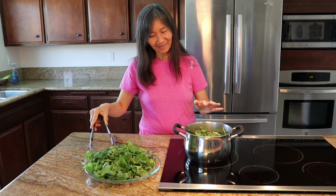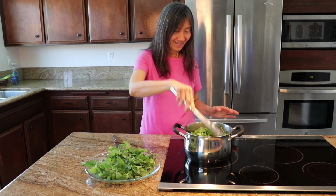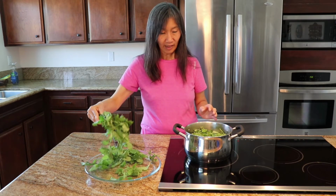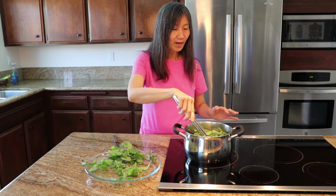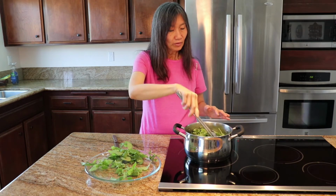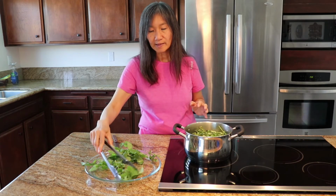So this will be my lunch. Yes. So some of it, I just wait for a few seconds and take them out so I can eat them, and then the rest I will bring it to boil and then turn the heat down and simmer for a while.